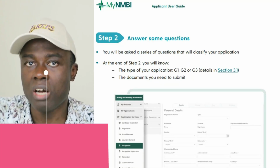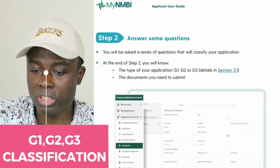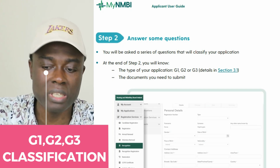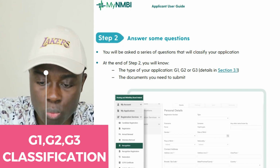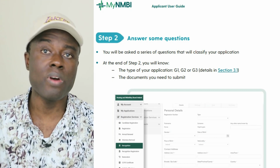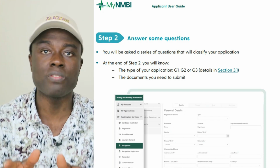After creating the account, you'll be asked a couple of questions, and these questions will help the NMBI to classify your application. So we have 3 classifications here. We have the G1, G2, and G3. But I have to say, if you are from any part of Africa, don't even worry yourself looking for the meaning of these things.